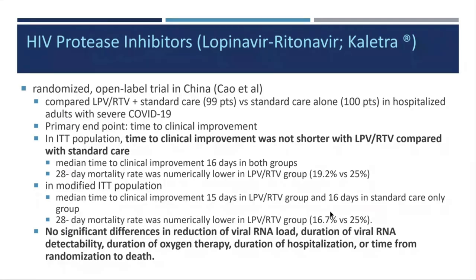The next group of antivirals being investigated would be the HIV protease inhibitors like Lopinavir-Ritonavir or Kaletra, and there's also Darunavir. Regarding Kaletra, the first study investigating this was a randomized open-label trial in China by Cao and colleagues. It compared Lopinavir-Ritonavir plus standard of care versus standard care alone in hospitalized adults with severe COVID-19, with a primary endpoint of time to clinical improvement.